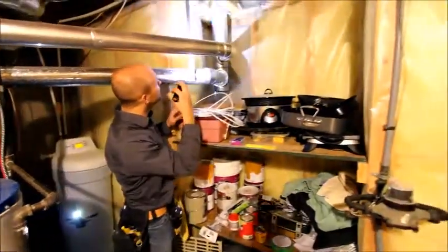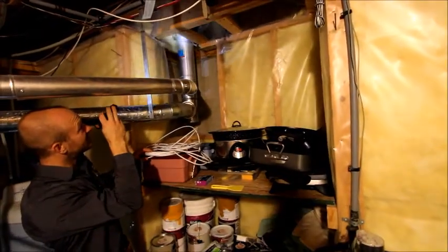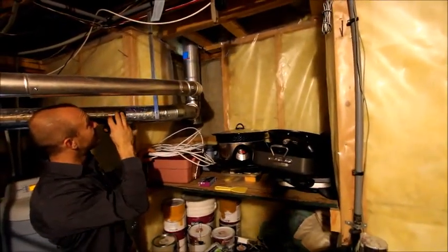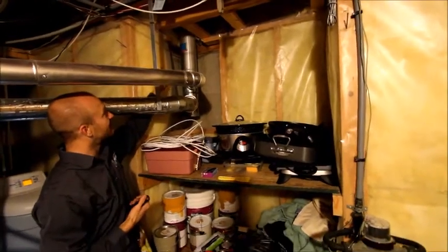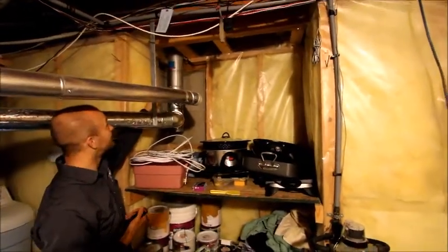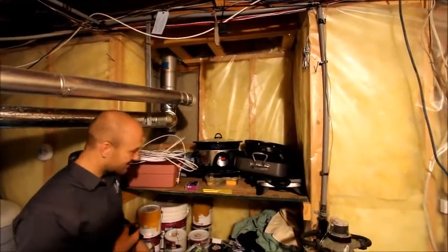Now, one thing I noticed too up here, the furnace exhaust flue, your chimney, we want to make sure that we have proper clearance around the chimney for fire safety, because the heat from that can actually start a fire.